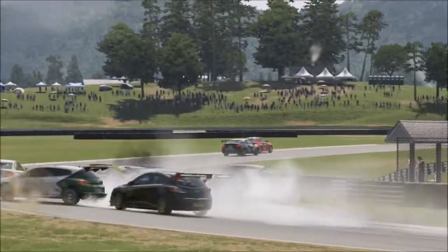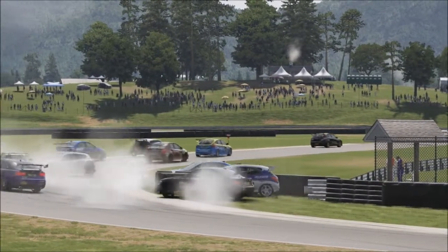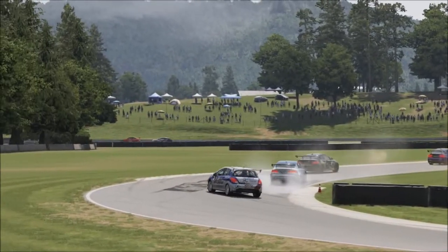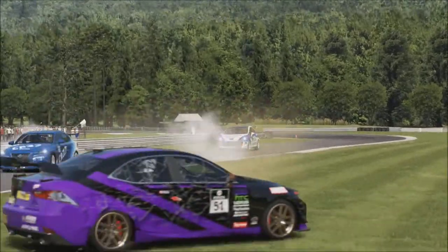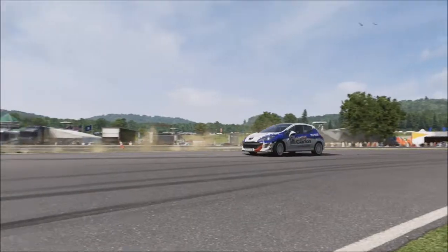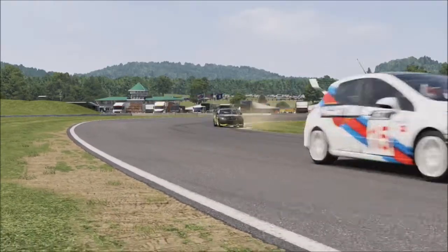The Peugeot would end up getting into a slide, and that would kill pretty much everything. Yeah, I don't even know what happened there. On my screen, all I saw was the CR27 Racing Lexus get very sideways, and then I crashed into that, and then all hell broke loose.